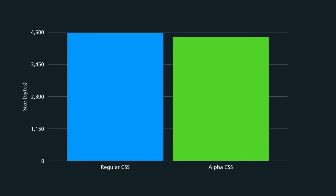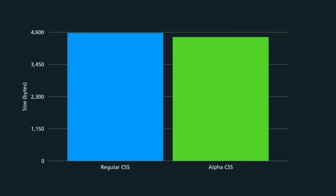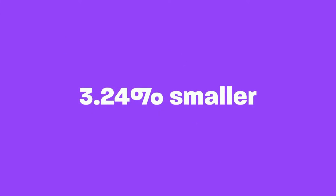If I bust out my microscope, I'm going to find out that it's about 3% smaller. Oh, see people taking a picture of that. Oh, there you go. It's a saving of about 3.25%. But, however, I was thinking about this, we mentioned it in the workshop yesterday.